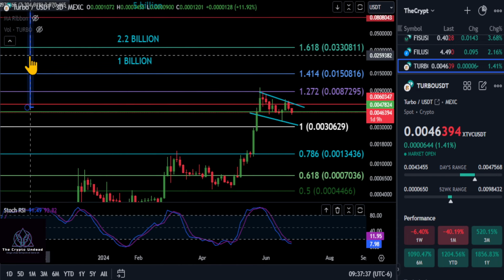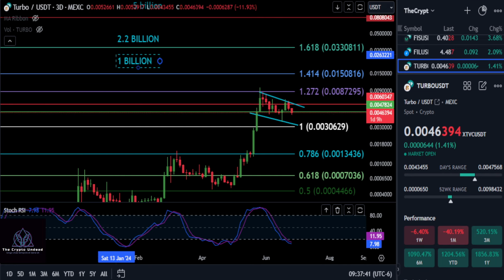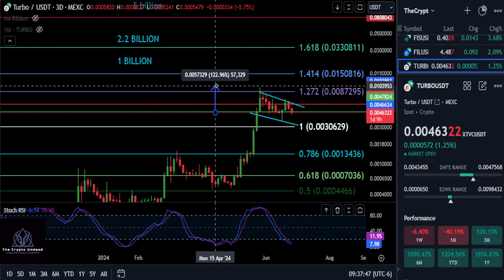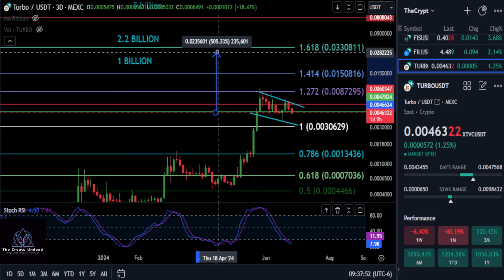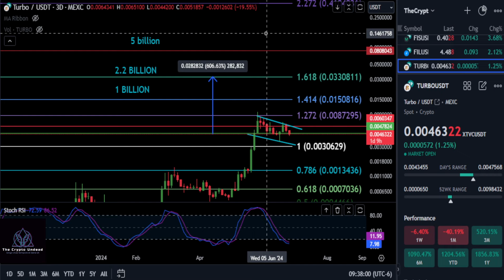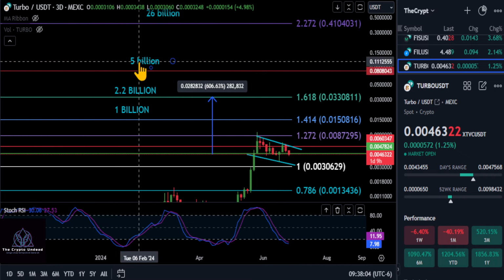Now, as for how high this thing is going to go, we do have that $1 billion market cap, of course, that we've been pointing out. Let me pull up my measurement here, and pretty much going from today where we're still holding on. Once we get through that 1414 at a penny and a half, the next stop's going to be 3, and that's going to give you that $2.2 billion market cap and a 600% move, so a 7x up to that price target. And a lot of people were calling for a while back a $5 billion market cap on Turbo.